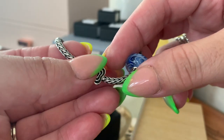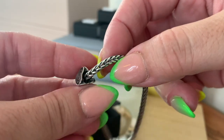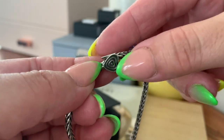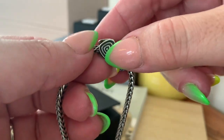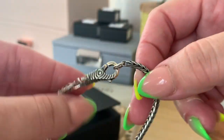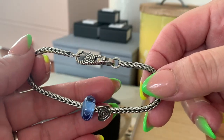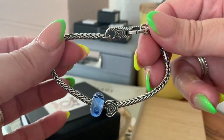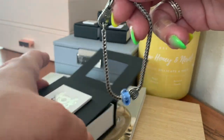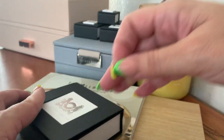And then also it has the Heart Ripples bead, which is so gorgeous with 3 hearts. I don't know if you can see them from above, but you have those 3 hearts with the ripples. It's beautiful because the representation is that all of them are in theme of ripples in the water. It is so beautiful, and I'm just super happy and super excited that I won this bracelet. Isn't it gorgeous? So beautiful. So thank you so much, Trollbeads Brandon. I'm so happy that I won this giveaway, and I can't wait to wear it.